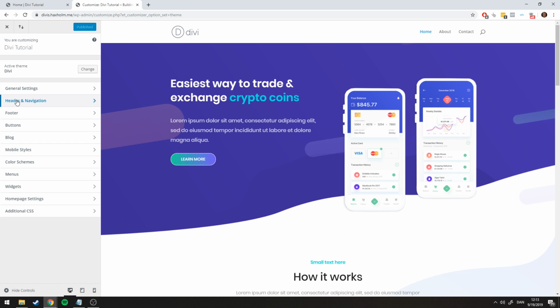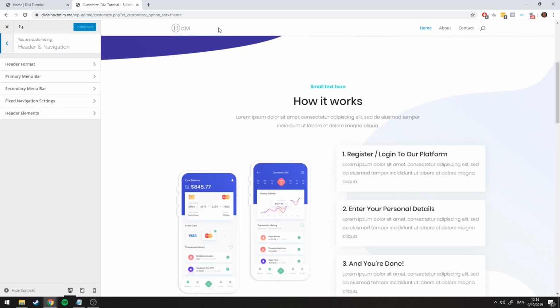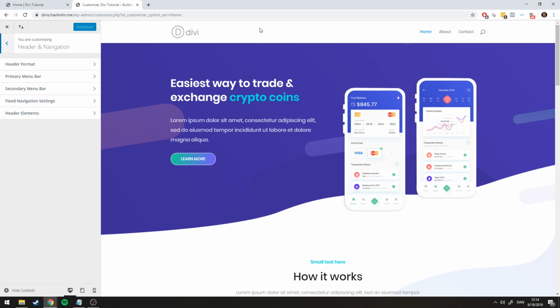Now let's click on header and navigation, and you can see a few things here. We have a primary menu bar, which is this one up here, and then we have a secondary menu bar, which we are not using. We have a fixed navigation, and that's the same as this one, but once you scroll, this is the fixed navigation bar, and this is just the primary. So that's how we separate the styles.